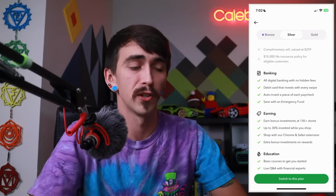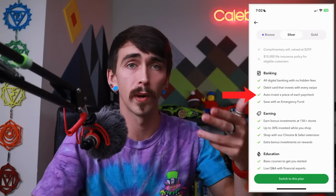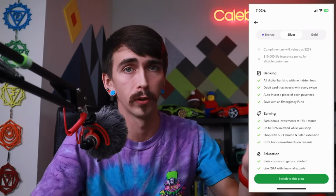Oh, I totally forgot to mention, also with the bronze tier, you can auto invest a portion of each paycheck. So when you do actually set that direct deposit up, you can choose a certain percentage of each paycheck that'll automatically go into your Invest or your Later accounts.